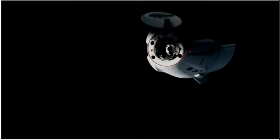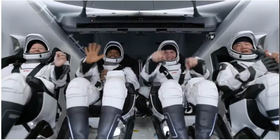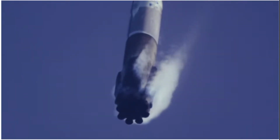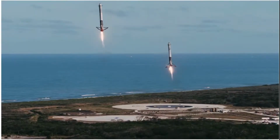Separation confirmed. Stage 1 is transonic. Landing legs have deployed. And Falcon 9 has landed.